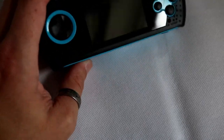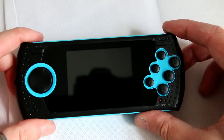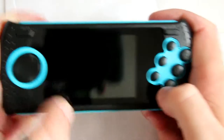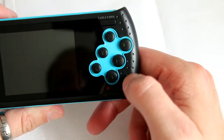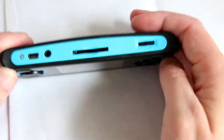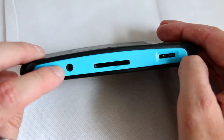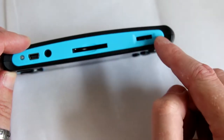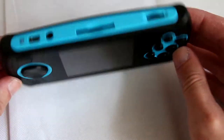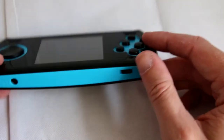Protective film is off. And I've managed to scratch the screen already. Oh, so annoying. So let's have a look on there. We have the D-pad. And then we have your XYZ and ABC buttons on there. Start. And then on the side here we have the USB for the charging, the AV out for your headphones, the micro USB slot, and the volume key there. And then on the bottom, sorry, AV out for your TV. We have the headphones and we have the on and off.